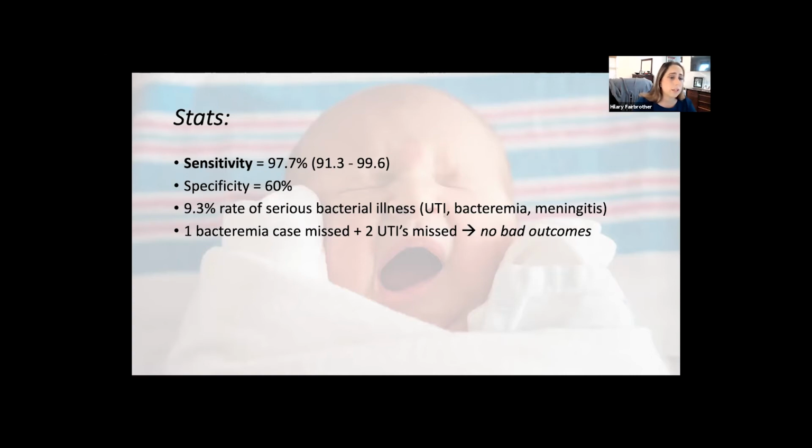They said using their clinical decision rule when applied, they missed 1 case of bacteremia and 2 UTIs and had no bad outcomes. Seems pretty awesome, right? You're barely missing anything, and you certainly missed no meningitis, the dreaded meningitis.